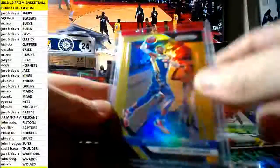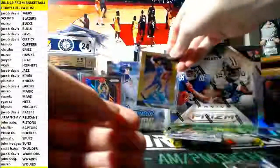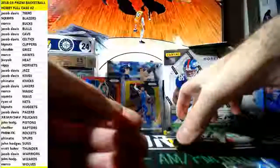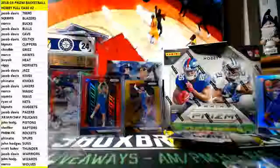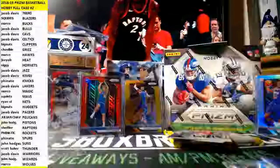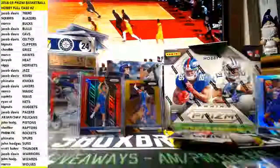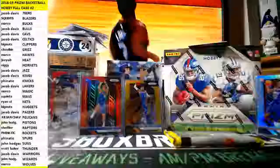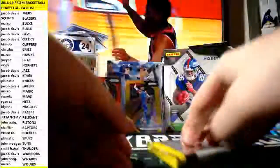Very nice. Gold there. And what do we got here? Nice little rookie on here, too. Nice Melton. Rookie for the Rockets. I guess nice ones. Last pack of the box number 11, then box 12. A quick recap, and then HTA. I also have some Optic Basketball put up.